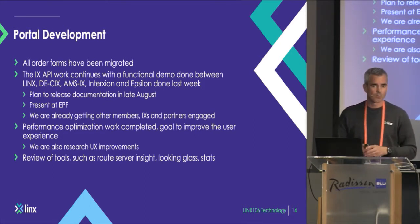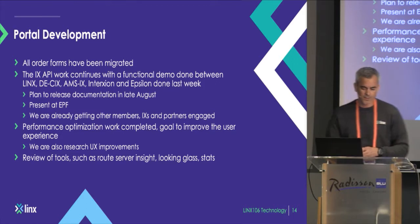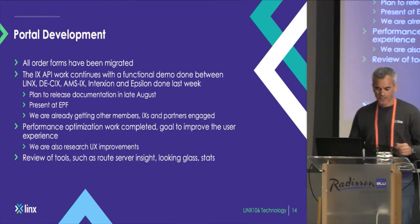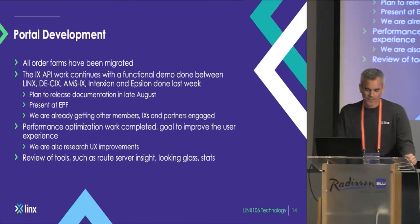And then we're starting to get ready to onboard other IXs, because we want this to be an industry standard. We want this to be adopted by IXs, partners and members alike. We've already got interest from IX Reach and from Telehouse and from some of the members that use the internet exchanges as well. So we're starting to see a lot of interest gather in that.